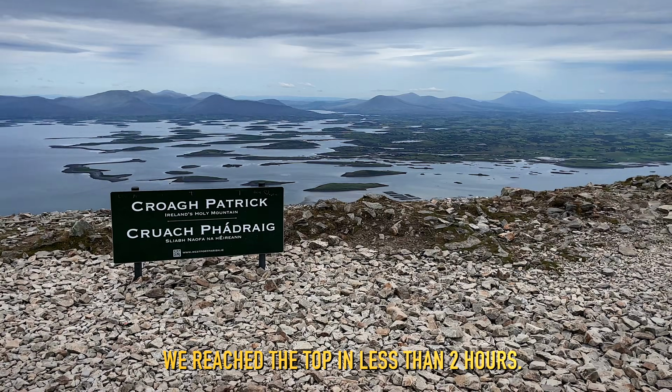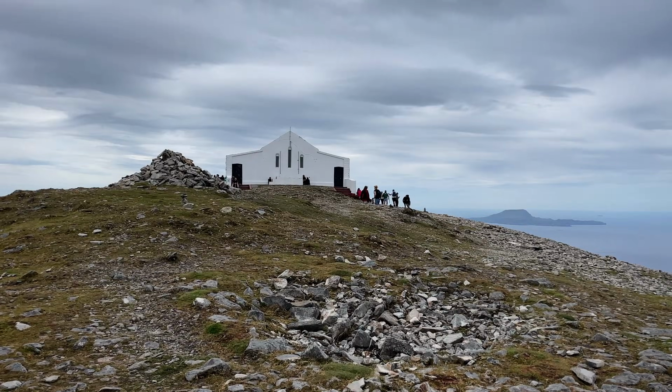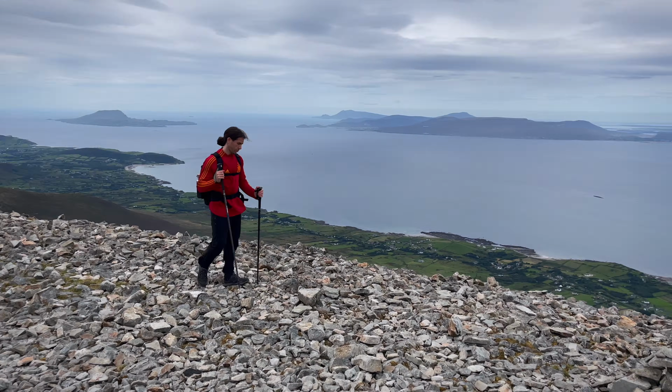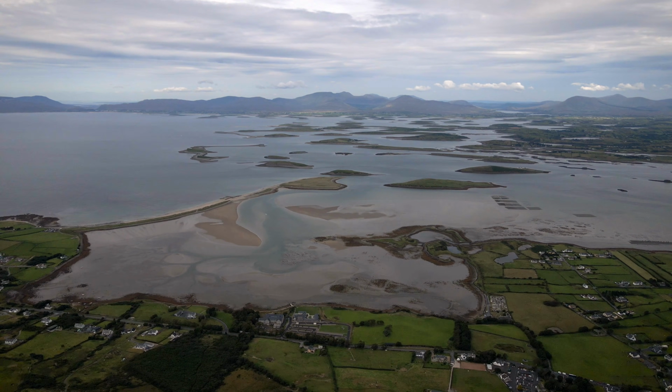On a clear day, it offers panoramic views of the hundreds of tiny green drumlin islands in Clew Bay, the Wild Atlantic Way, the gorgeous tourist town of Westport, and the surrounding mountain ranges.